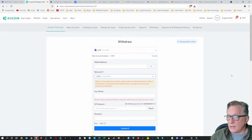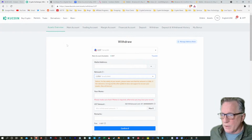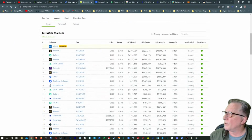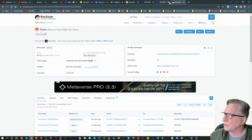Now, I can't use fiat there, but I can use fiat to buy some Luna token and then transfer it into my Terra Station wallet. We did that last week. We messed around with Terra Station a bit, and I was a little confused, but we'll run through it one more time if you guys have no objections. Let's see where we're at here. Let's just close MetaMask and these other things here.